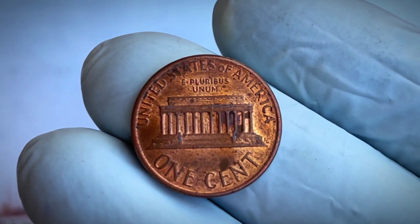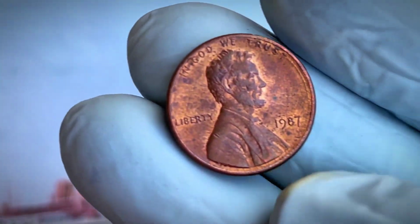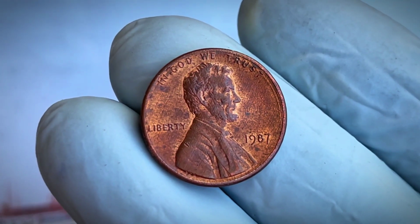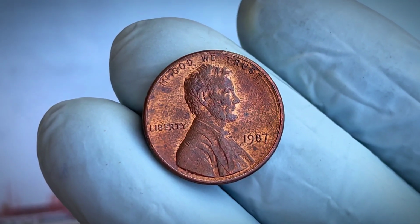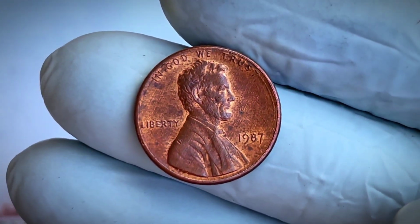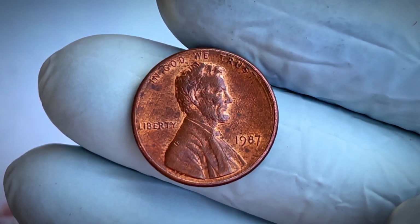In recent years, with increased awareness of these valuable errors, more people have begun searching specifically for them. This has led to a few more discoveries, but also to an unfortunate rise in counterfeit examples. Some unscrupulous individuals have taken to shaving down regular pennies or plating them differently to mimic the appearance of these valuable errors. This underscores the importance of proper authentication by recognized experts in the field.